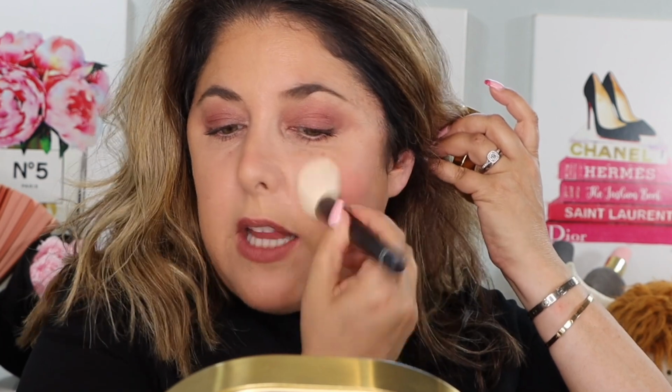And what I will do, you guys, is just really overdo it. I'm not even tapping off the brush, because being the lightest shade, I would like for you guys to be able to really see the color. So please do not think that I will go out this blushed up.